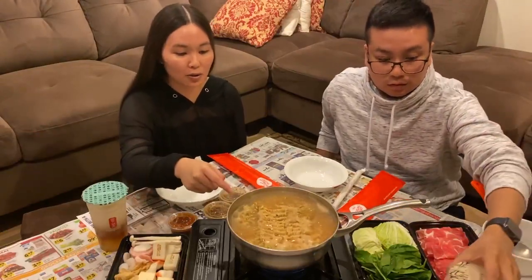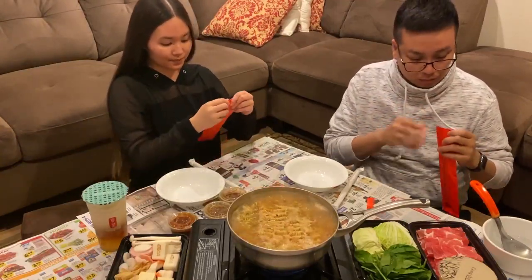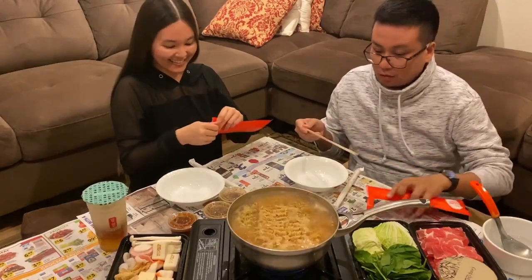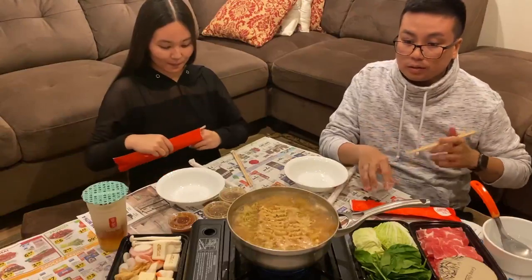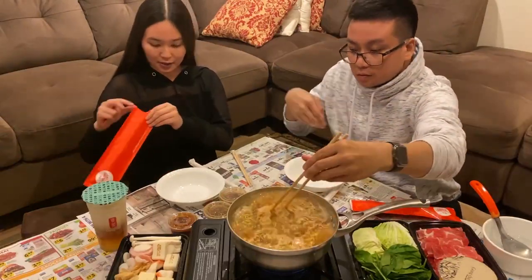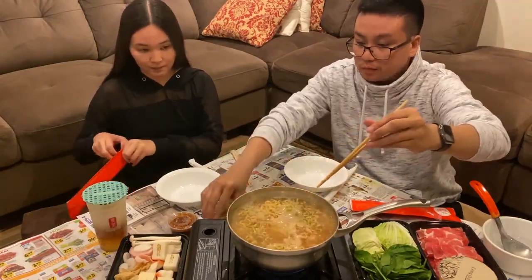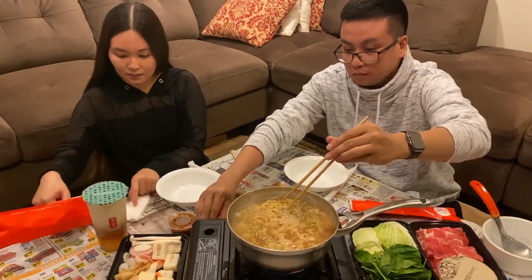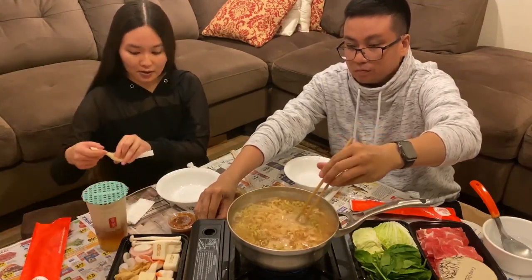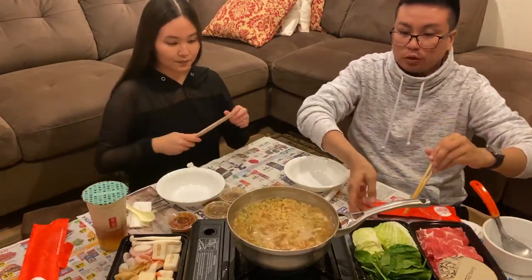Pre-boiled the soup and then we added a little bit of noodles and eggs inside. The soup spoon is in here too. Yes, which is super nice. Okay, I'm gonna throw in some veggies.